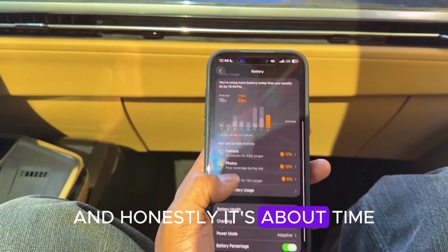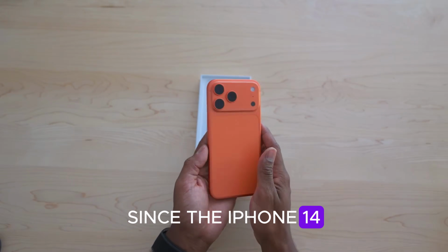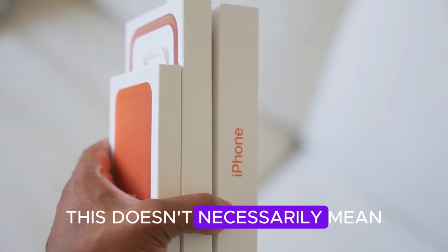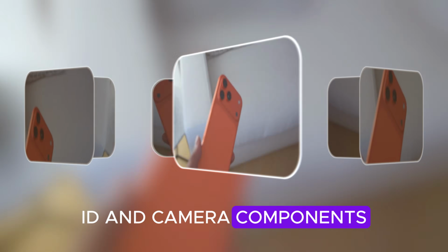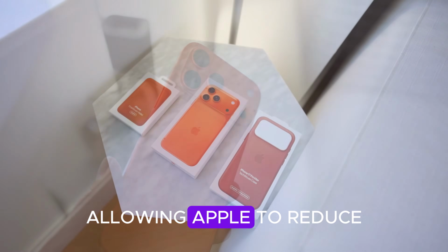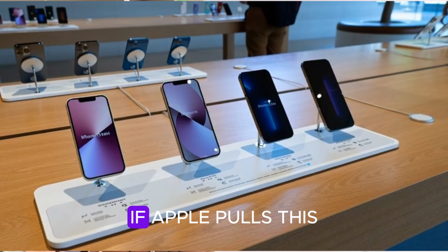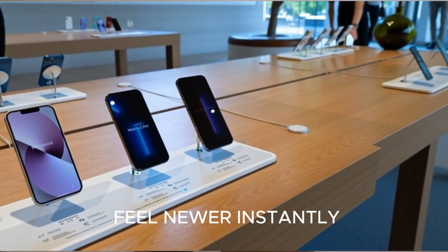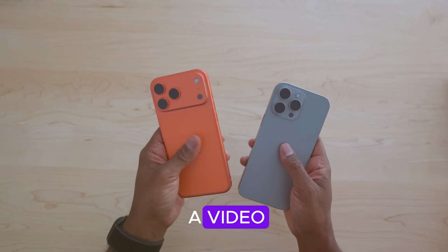And honestly, it's about time, because the Dynamic Island footprint has stayed pretty consistent since the iPhone 14 Pro generation. Now, important detail. This doesn't necessarily mean Apple is moving everything under the display yet. It could simply mean the Face ID and camera components are getting more compact, allowing Apple to reduce the size of the cutout without changing the whole system. If Apple pulls this off, it's one of those upgrades that makes the phone feel newer instantly, because you'll notice it every time you unlock the device or watch a video.